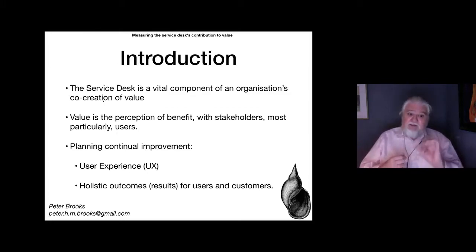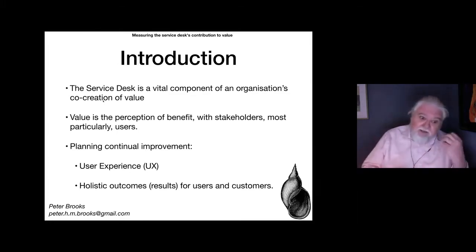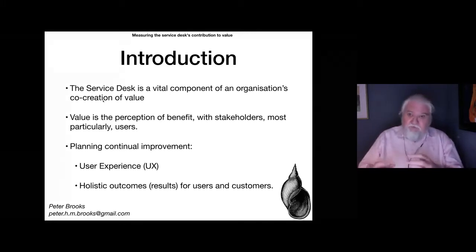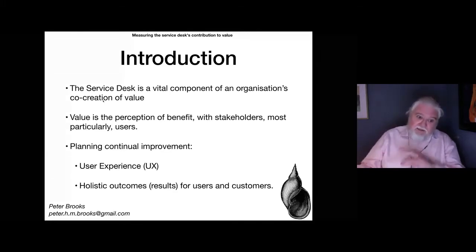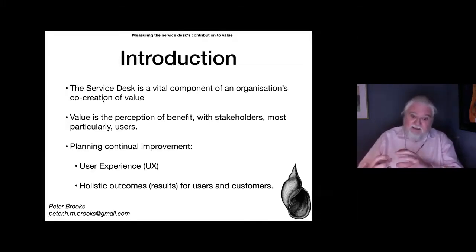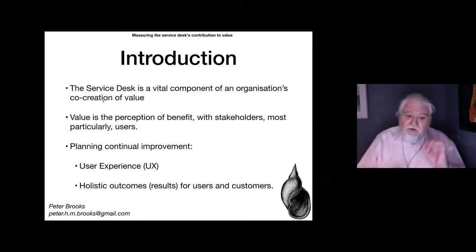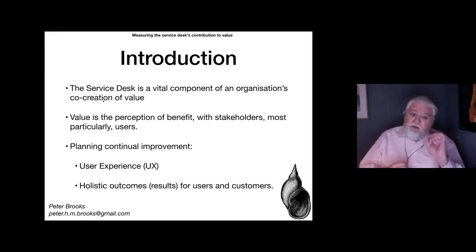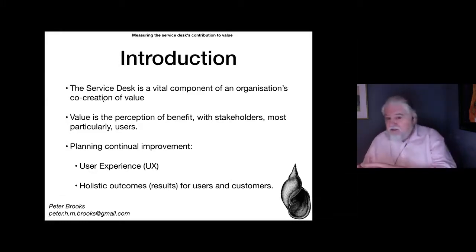The two things, though, that you're trying to improve are what I've just been talking about: the user experience, how users actually experience the whole interaction with you, the whole touch point between them and the service desk from beginning to end, and the overall results, the outcomes for users and customers. So that goes a bit further than just the service desk.